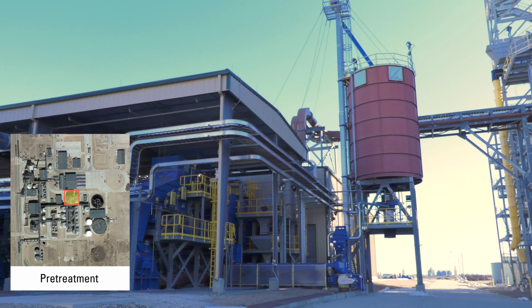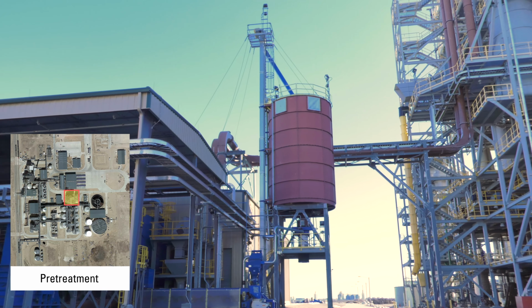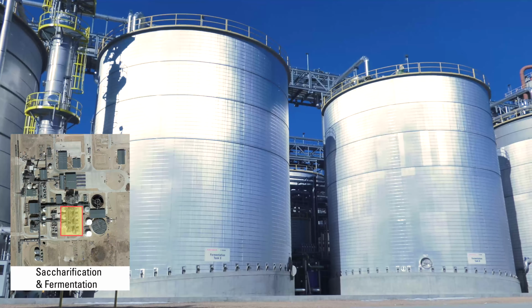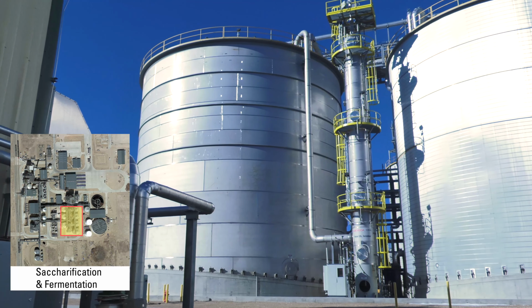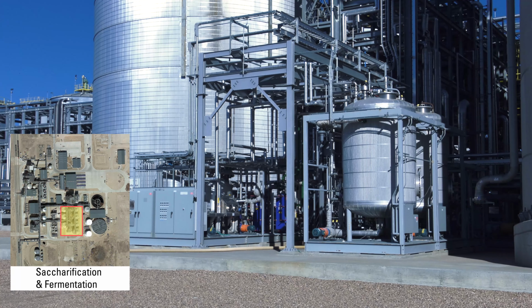Biomass intended for ethanol production travels pneumatically to the pre-treatment area. In pre-treatment, the biomass undergoes an acid soak and steam explosion to transform ground biomass into liquor. The liquor is then transferred to the next area for saccharification and fermentation. The system consists of 3 1.1 million gallon saccharification tanks, 3 1.1 million gallon fermentation tanks, a 1.5 million gallon beer well with CO2 scrubber, and a yeast propagation skid.